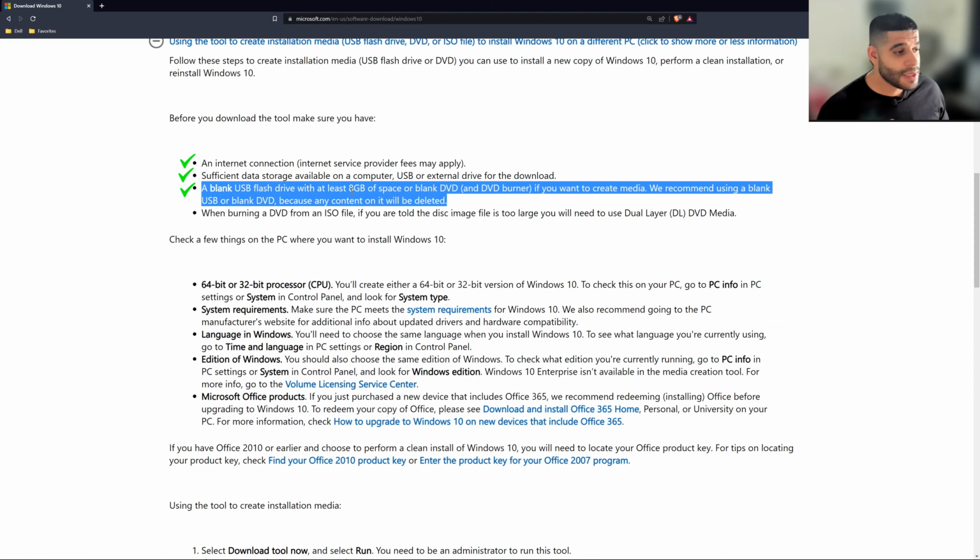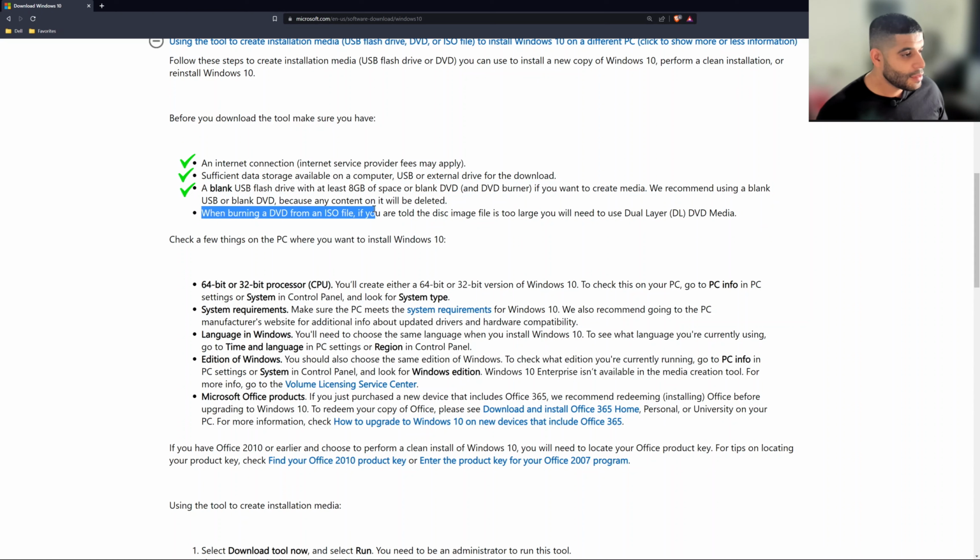So the next step says when we're burning a DVD from an ISO file, if you are told the disk image is too large, you will need to use a dual layered disk. Now this step here, we can skip because we're using a USB flash drive. So a DVD does not pertain to us. So let's go ahead and skip that. On to the next step, which is to check on a few things for our PC where we want to install Windows 10.